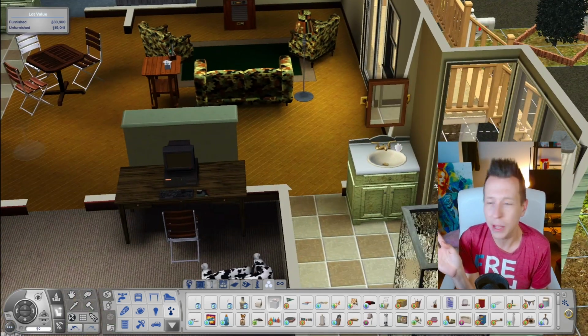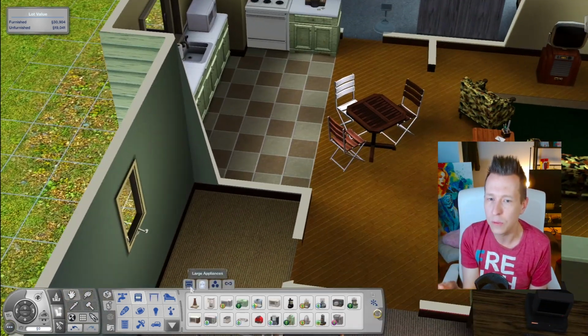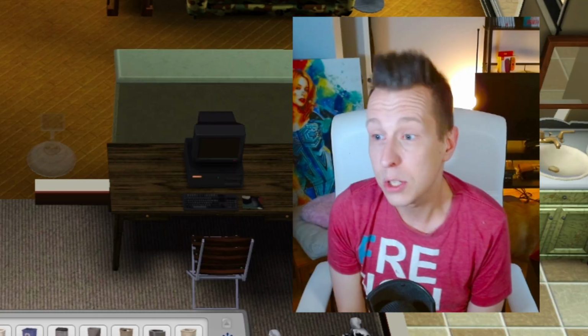I don't want to get into the gameplay or stuff though, because we're almost out of time. So yeah, looking at this bathroom, I just decided to use choices that I would not normally use. Look at this wood floor, look at the kitchen tile, look at the bathroom tile. These are not things that I would normally go for, but it does give off that cheap vibe. So I really enjoyed it.